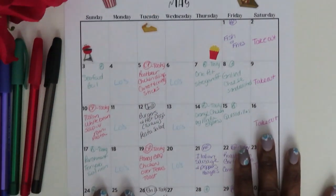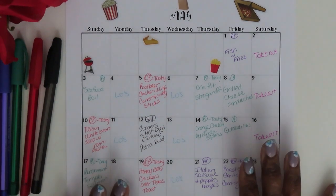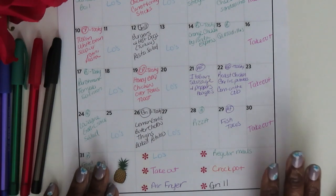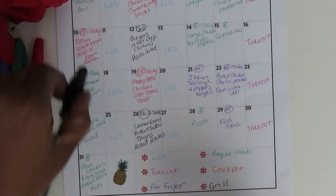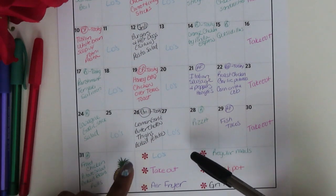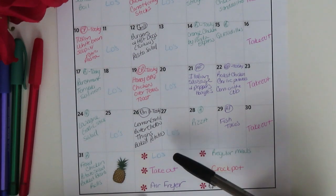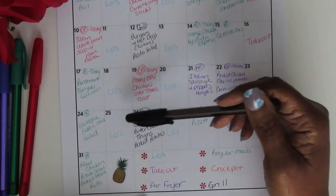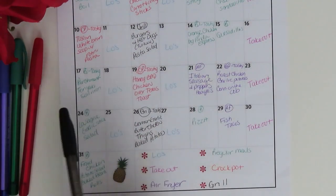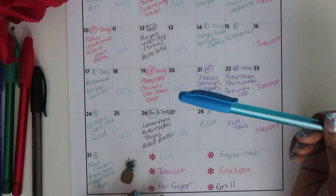All right, so back here and all done. So I just kind of wanted to go over with you all what I have going on here with my plan for May. So here's my little legend down here at the bottom. So I have my leftover meals and leftovers. I have 2, 4, 6, 8 days of leftovers. So that's that, and I guess I'll use my pen so you see. So I did that in this color.